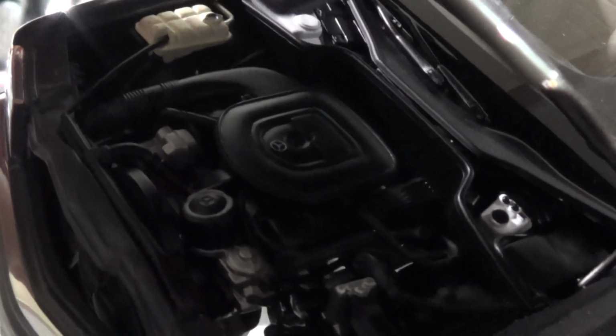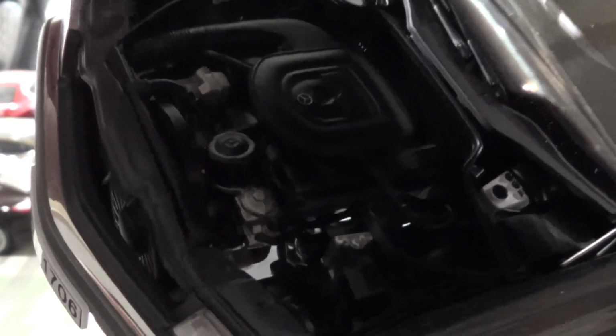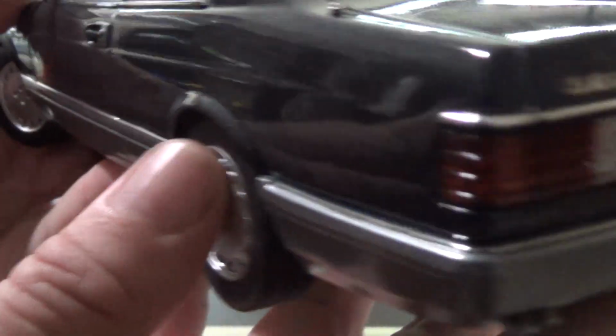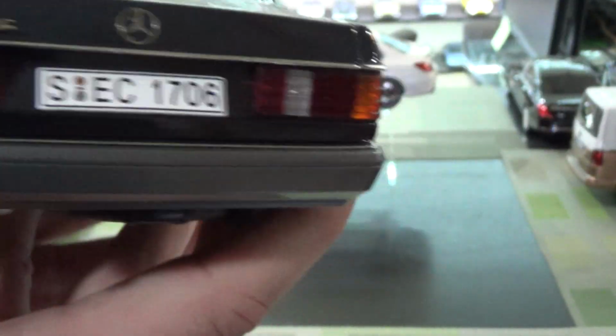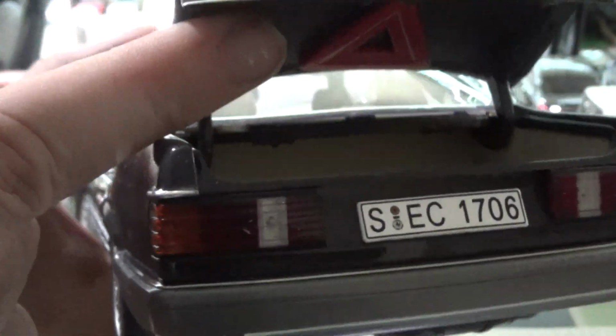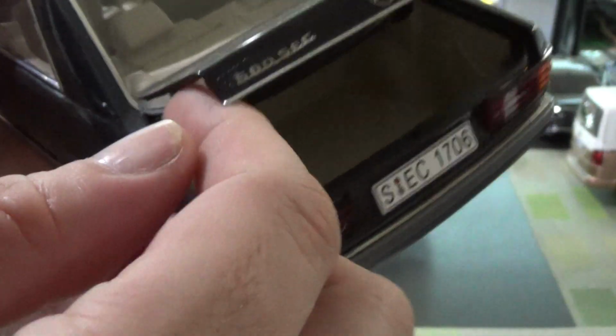So we have scale hinges, nicely detailed engine, not one of those half engines or bottom engines that just shows a little bit of detail. When you see the daylight through the bottom, it's a full engine. 560, back in this time period, actually referred to the engine size, 5.6 liter V8. Today, as you'll see in a little bit, Mercedes numbers, BMW numbers, they don't really mean anything anymore. Look at the warning triangle. That's a neat little detail. Carpeted trunk.